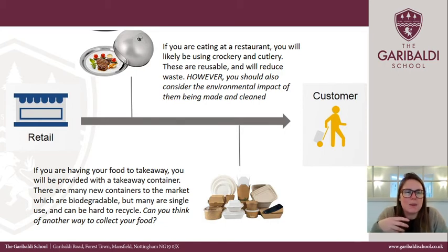Just have a think about any other way you might be able to collect your food from a takeaway, so you can avoid having to use those single-use containers. So pause the video now and just scribble an answer down for me.